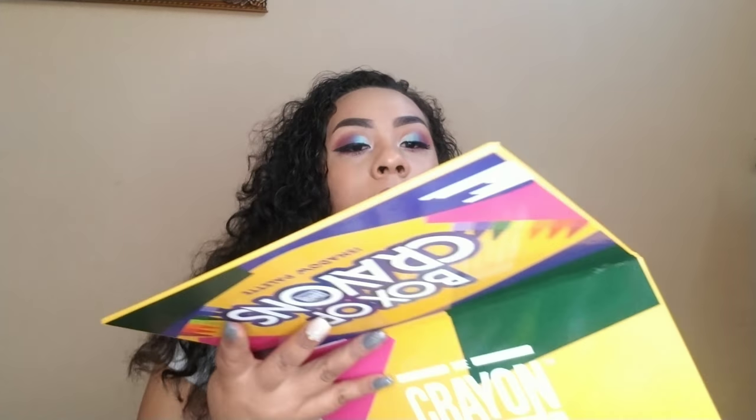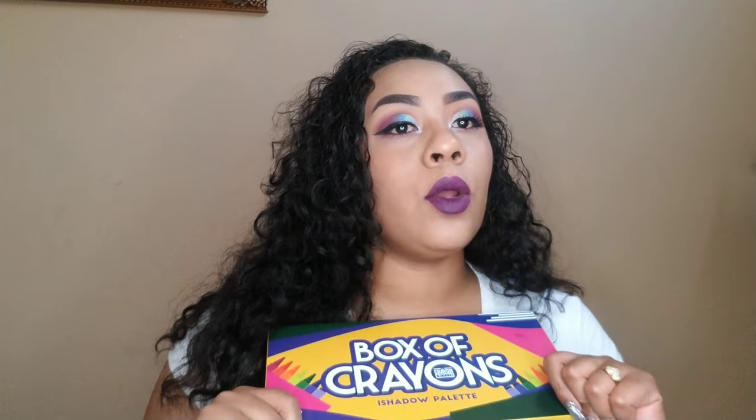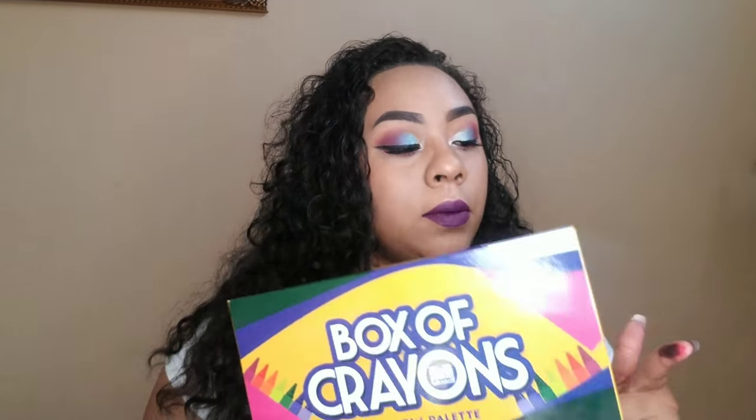I would definitely recommend getting this palette. Like I said earlier, it restocks April 15th. Like I said before, March 25th was the last restock date, and it sold out within less than 24 hours. So you might want to jump on it quick. But so far I love it. With that being said, this is my finished look.